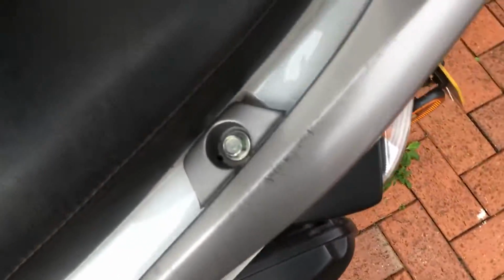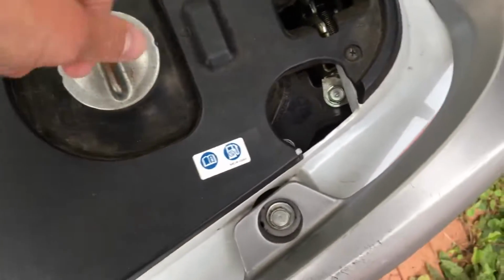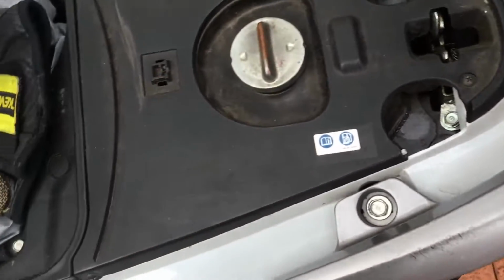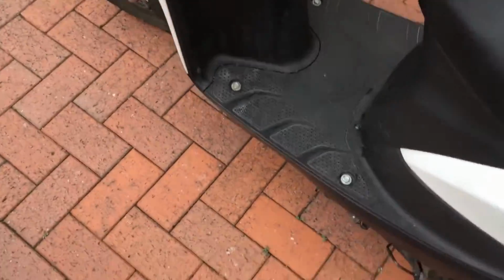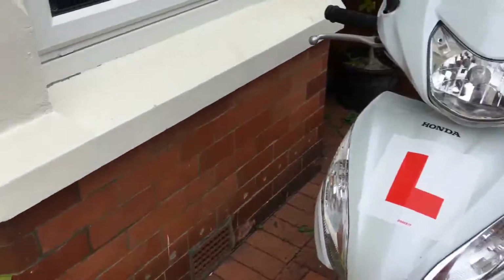Also in here, this is where you refuel it. You just unscrew this and put in unleaded fuel, most ones, but you have to check. Some have different fuel gauges, and you probably can't see it, but in here there's a little indicator on how much oil there is, which is how much the brakes use, and that's about it. Good luck.